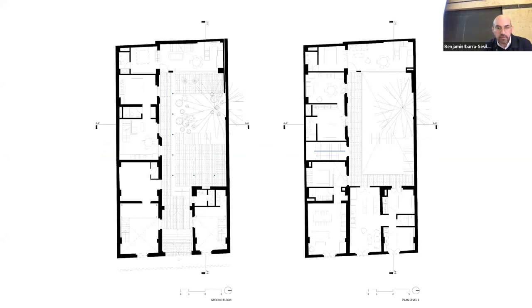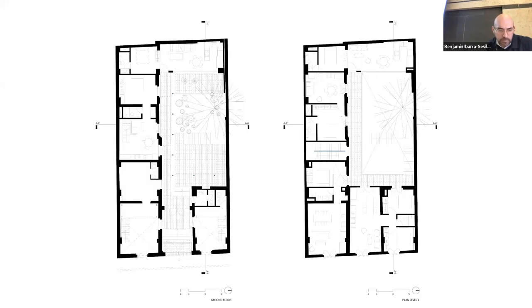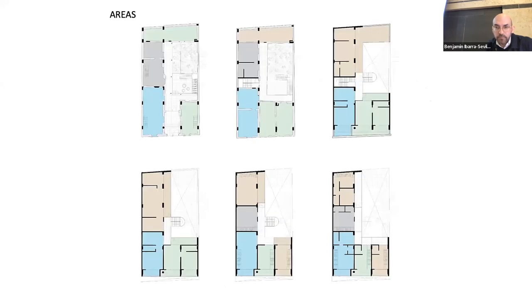Yes, exactly. So here, if you see, there are some bigger things, which are the columns of the building, the new building. Do you have another plan to go back, maybe three slides back? That one, it shows on the upper left corner.